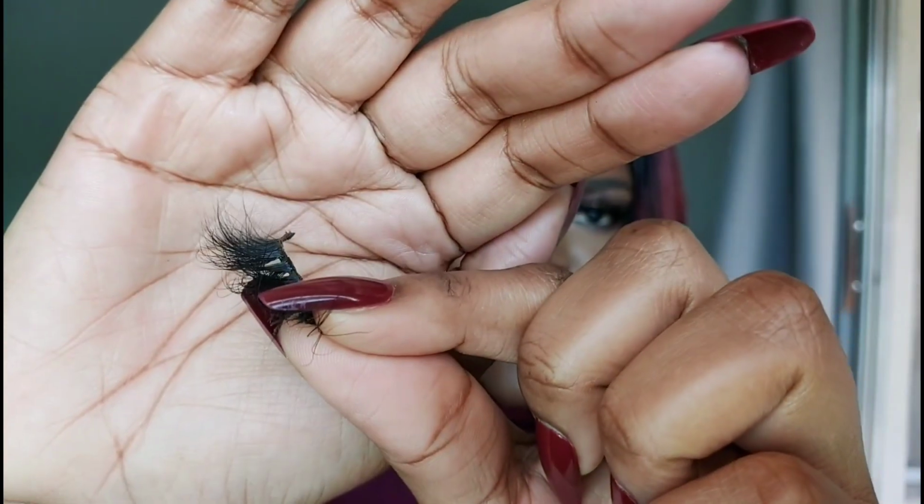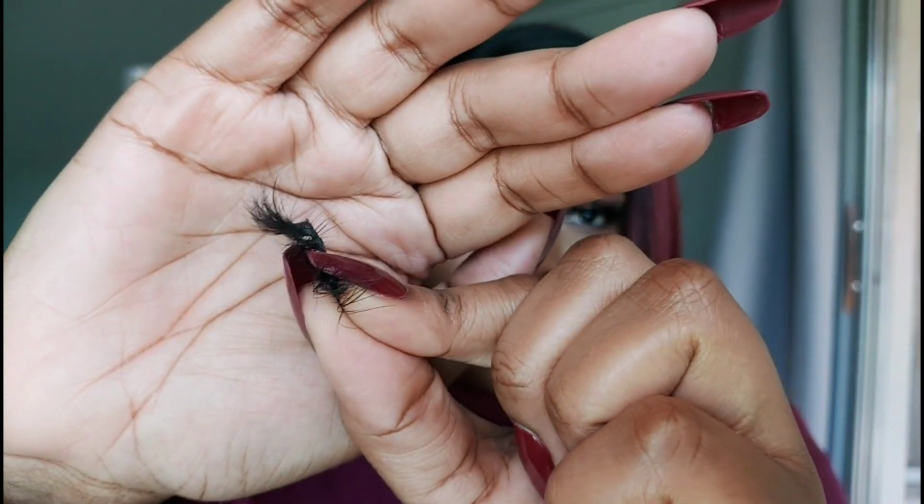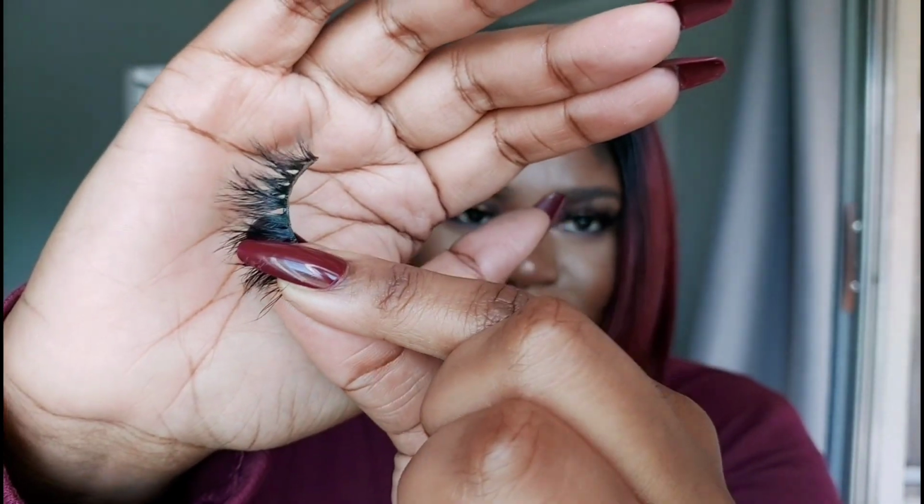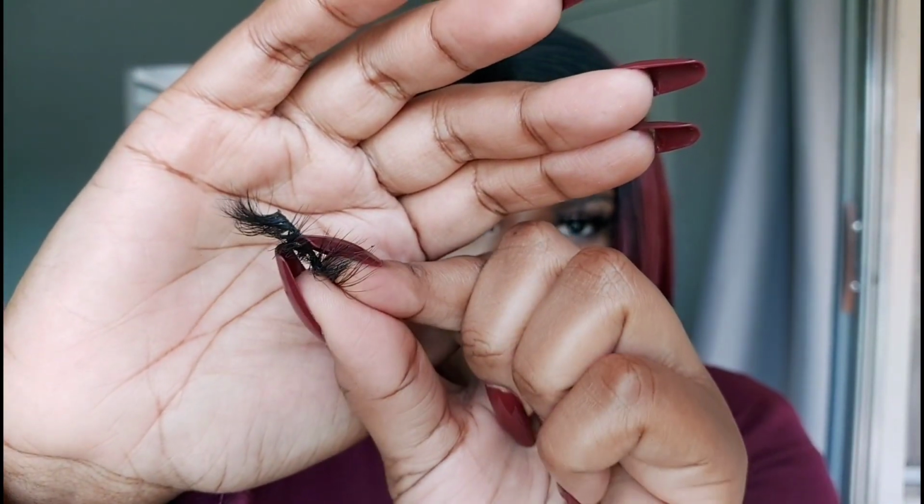I absolutely love it. Let me take one out so you can see how fluffy and how gorgeous these lashes are. So hold on here. You can see how fluffy and how pretty this is. Look at this. Girl, don't even play. Like, what you doing? If you're not convinced yet, then I don't really know what to tell you, except that you may be a basic Betty.